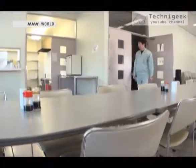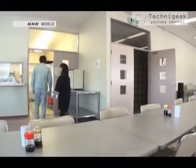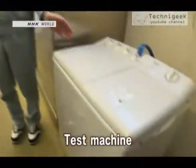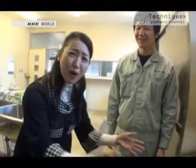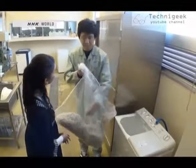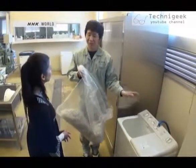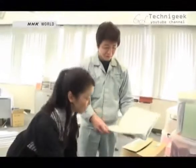Nozawa still has the first machine he used 15 years ago during the initial development process. This was our test machine. This is it? Yes. But it's a washing machine, an ordinary washing machine. With this washing machine, Nozawa perfected the balance of paper and water and the length of time they needed to be mixed. We initially made regular recycled paper, but I thought that if we could make the paper thinner, we'd have toilet paper. A major challenge during the development process was keeping the machine small.